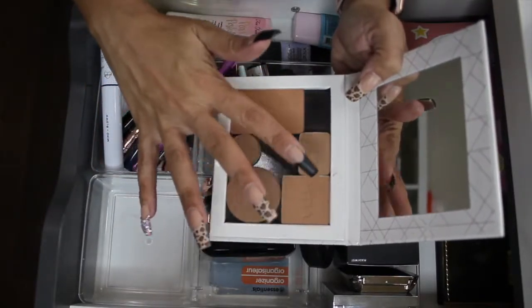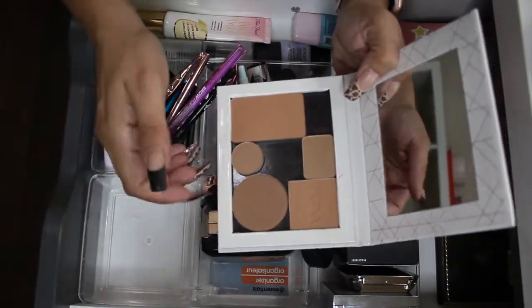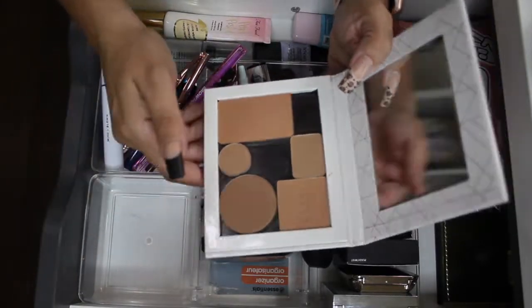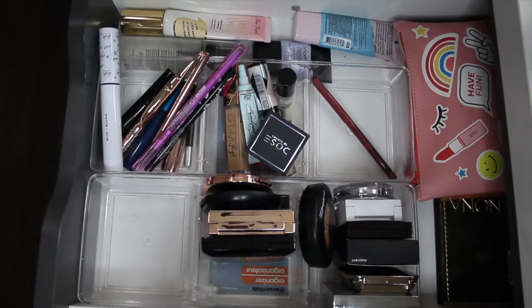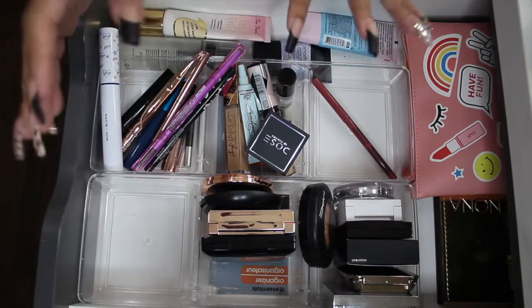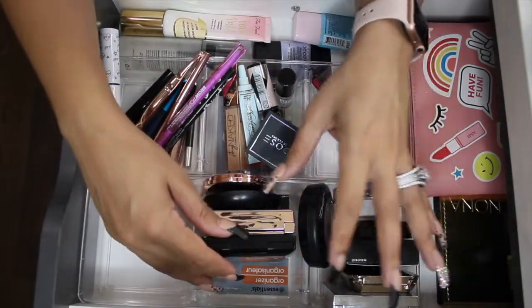It was really nice mixing Hoola with Bahama Mama. I thought my makeup looked really good, and I did use some of these by themselves, not always mixing them up. So that's it for bronzers. I think that was it for bronzers. There is a bronzer in the face palette, but we'll talk about that in a little bit.